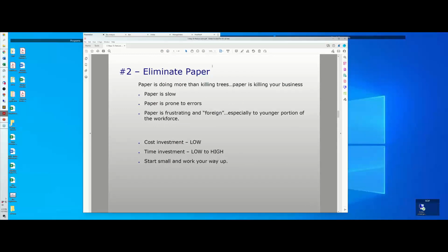Number 2 thing to reduce labor is eliminate paper. Paper's not just killing trees, it's killing your business. And the reason why is because it's slow. Paper is slow. I'm not talking about the cost of the physical paper. I'm talking about the time it takes your staff to process things via paper. So it's very slow. It's prone to errors.